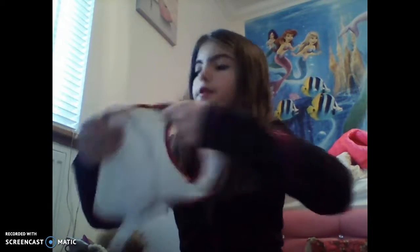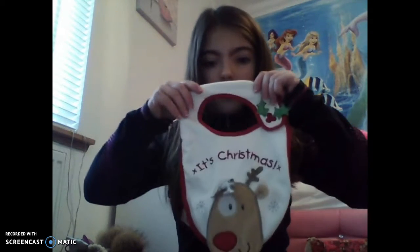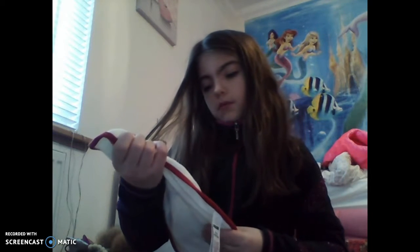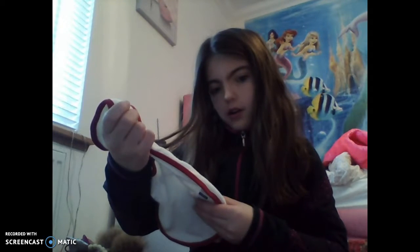Oh my god, here's a little Christmas bib. It says it's Christmas. Oh my god, it sings. I was just looking at it there. It's on his nose, you press his nose and it'll sing. So yeah, this cute little bib is to keep all the food and dirt off her new clothes.